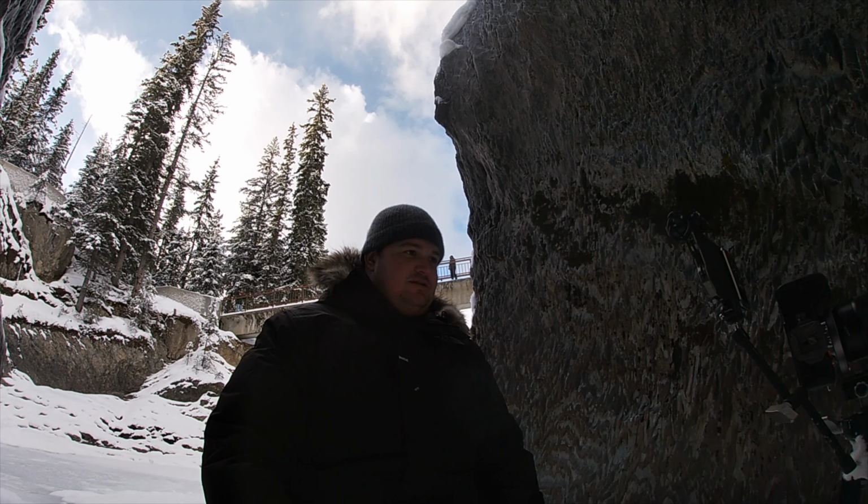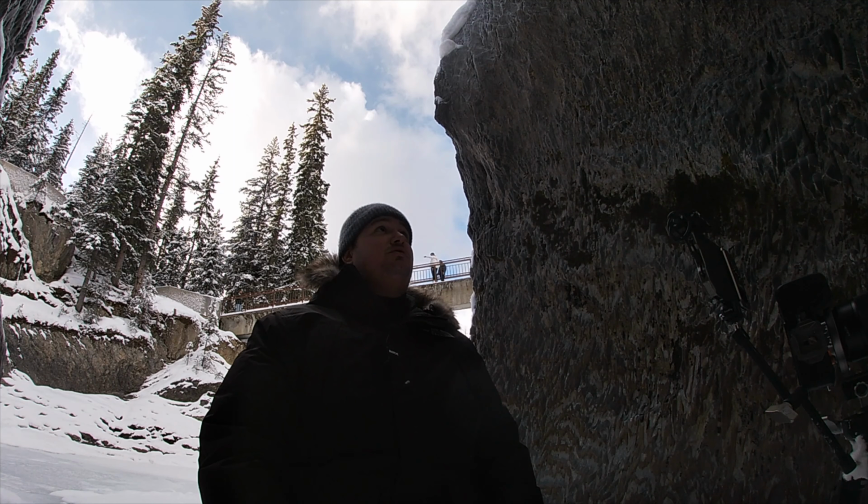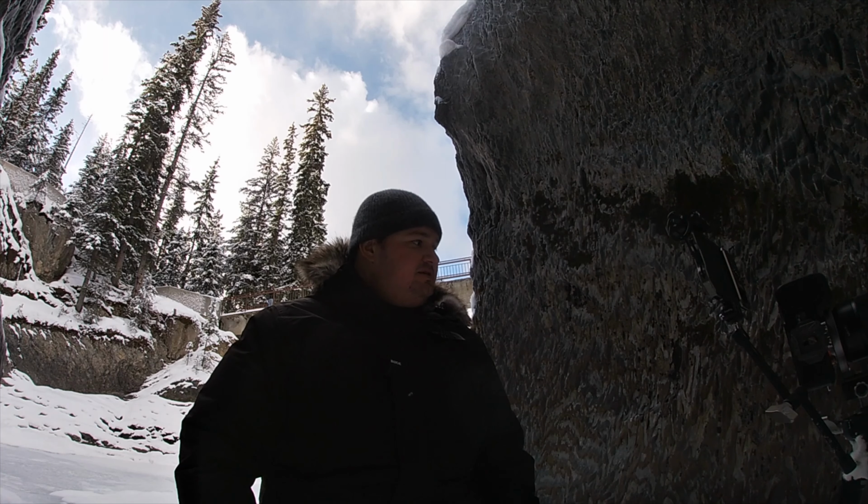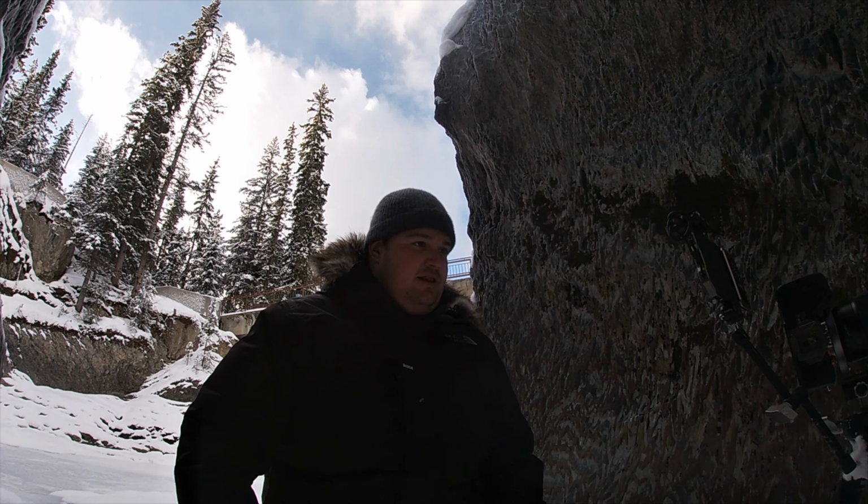Okay, I'm here now at Natural Bridge, and this is about the most scared I've ever been because the water is still moving. This part of the ice is very solid, it looks like, but I'm not convinced. I'm going to move quickly and get the hell out of here.